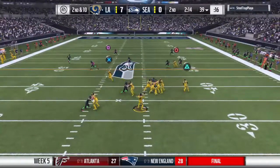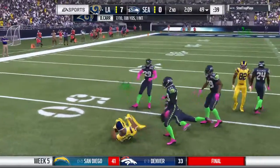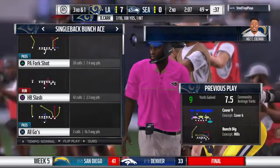Carr tries it again on second down. It's a short one here, complete to his tight end. And they'll get 9 there, as that sets him up better for third down.